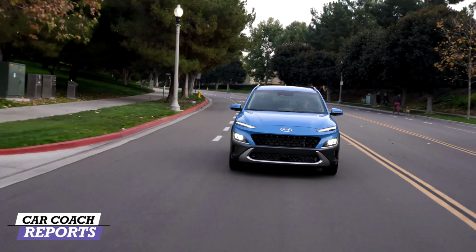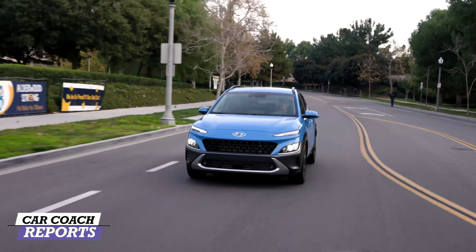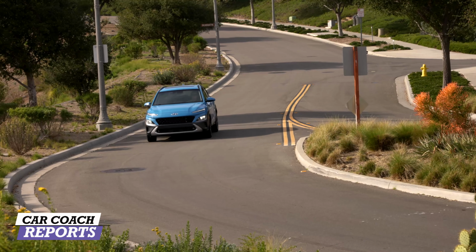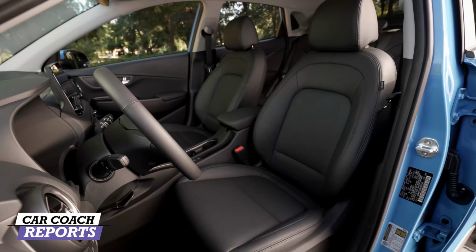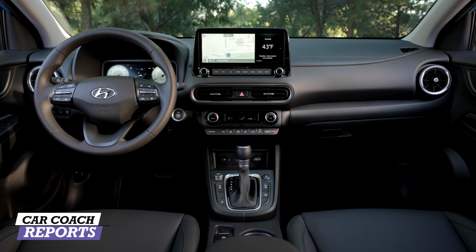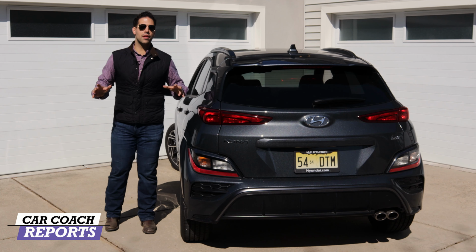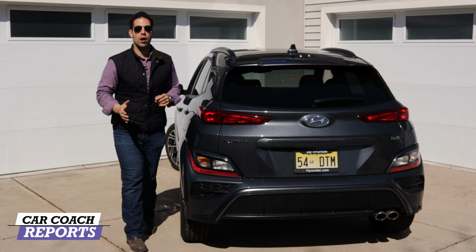The 2022 Hyundai Kona N-Line goes squarely after the compact sporty SUV market, and it hits the nail right on the head. It comes out in front, in my opinion. It's the perfect blend of fuel economy, usable space, good looks, performance. You name it, this vehicle has it. And then on top of all of that, the price.